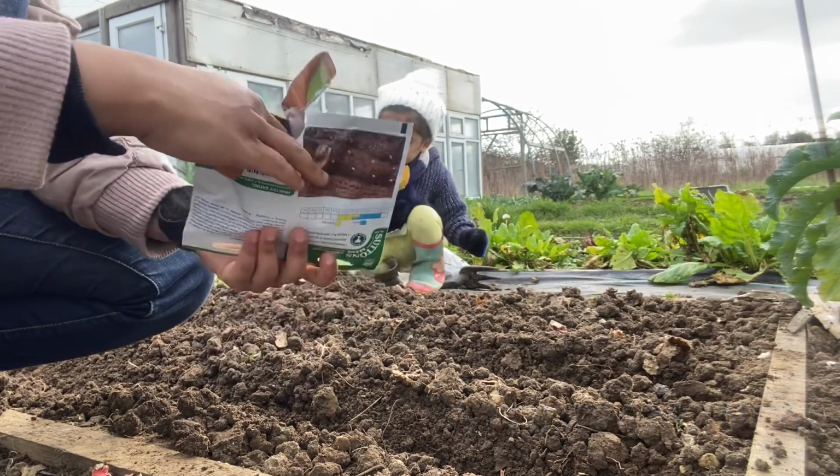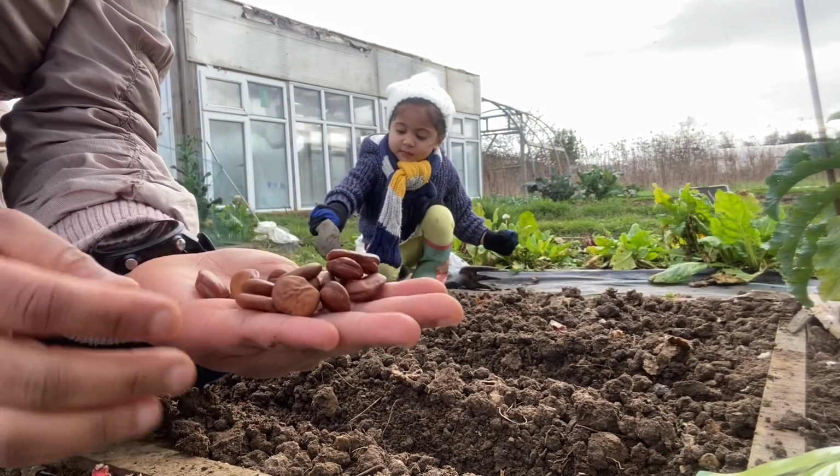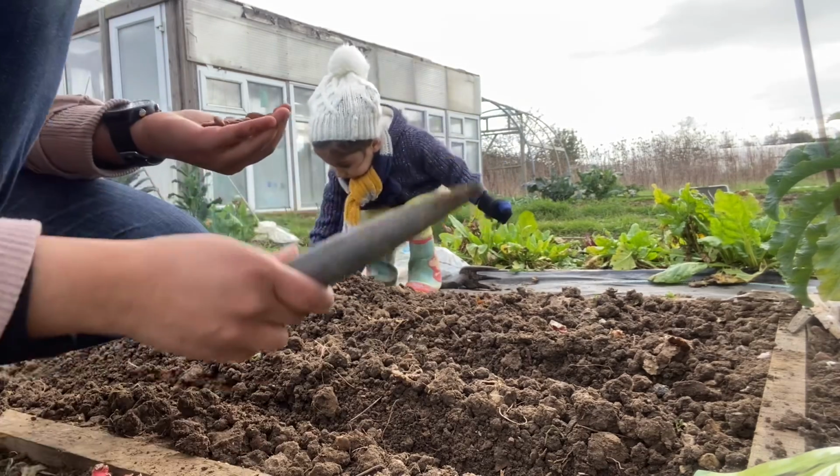Sowing is quite simple. The seeds should be 20 centimeters apart, or for me the easiest version is to use my foot as a measurement.